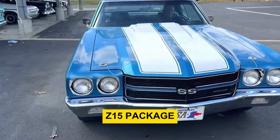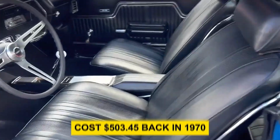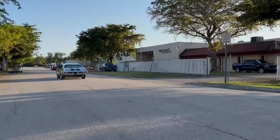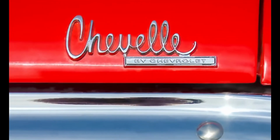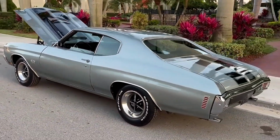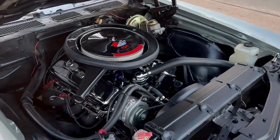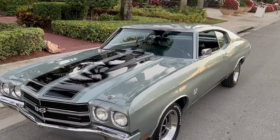The special Z15 package, which transformed the Malibu into the SS454, cost $503.45 back in 1970. This package included a 454 cubic inch, 360 horsepower turbojet V8 and various performance enhancements. For those seeking more power, the LS6 option, delivering the ultimate 450 horsepower V8, was available for an additional $263.30. Additionally, the cowl induction hood package, which provided extra street credibility, could be obtained for $147.45.